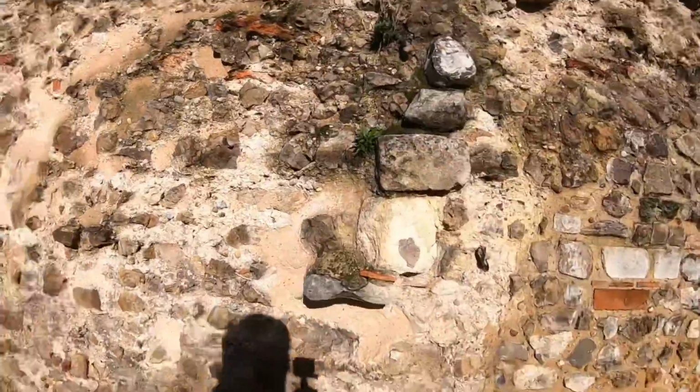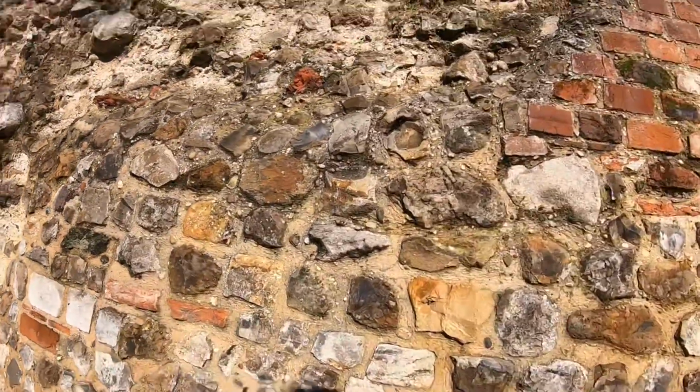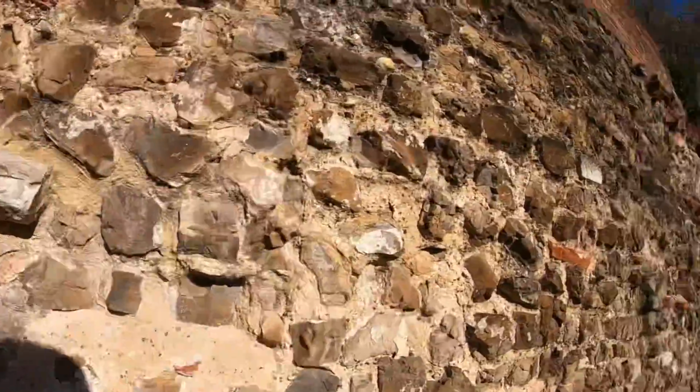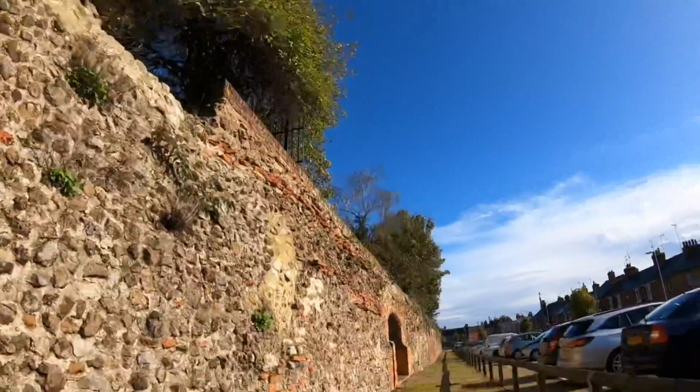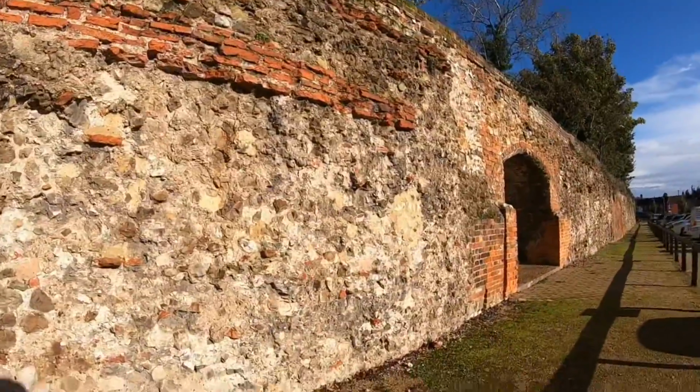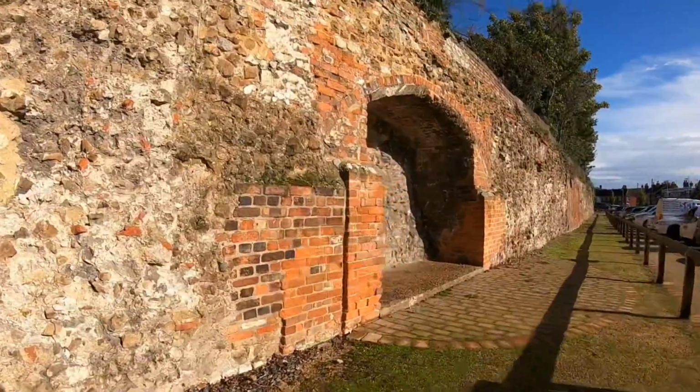Now we need to find a way to get inside and see the castle. This is 2,000 years old. Going into the entrance, so go back 2,000 years. We're entering the town. No!